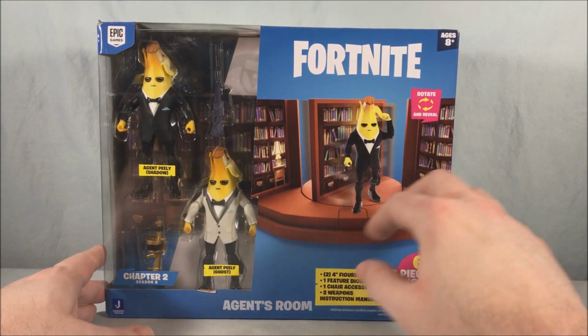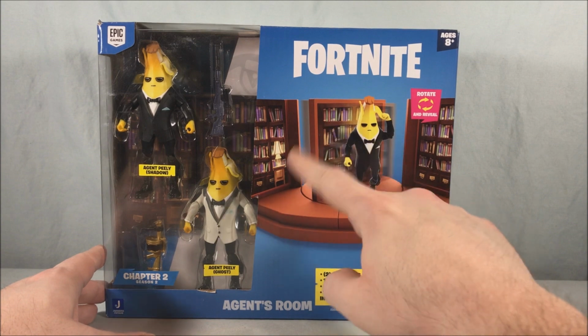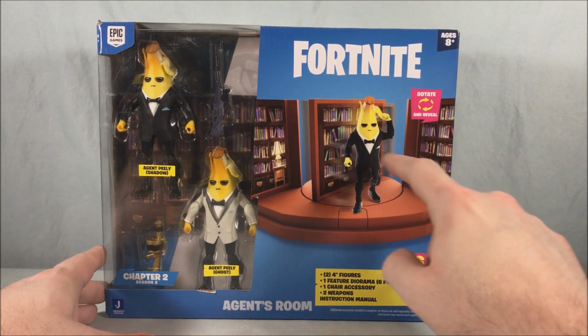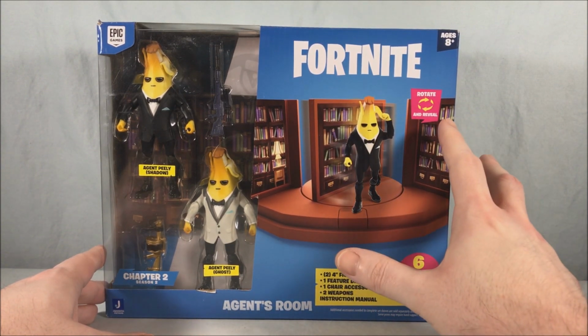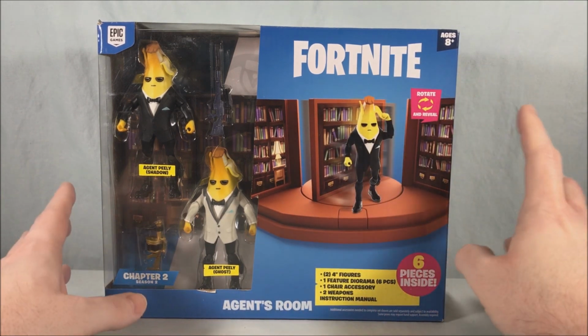But this little playset it comes with, I think, is a lot of fun. It's kind of like a study with all these bookcases, and then one of them spins around to reveal some weapons on the back. I kind of want to use this as well for maybe a secret entrance to the Batcave kind of thing, but we'll see how that works out.